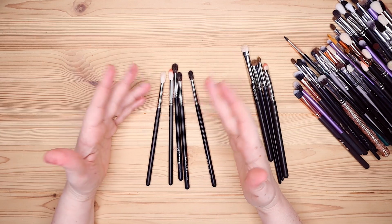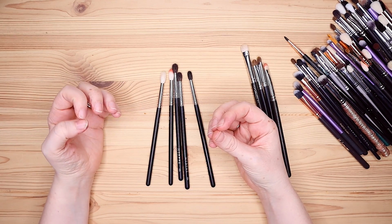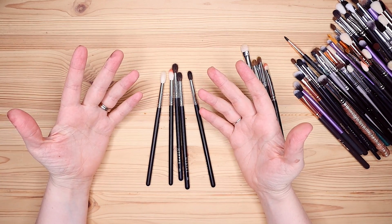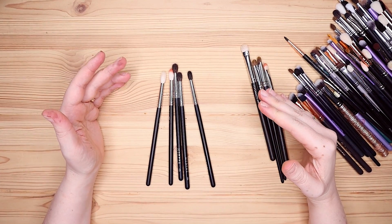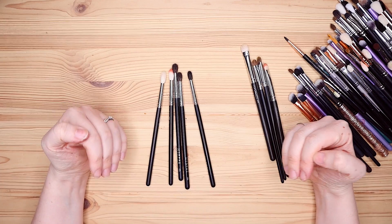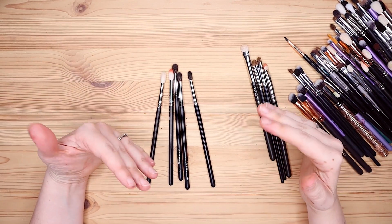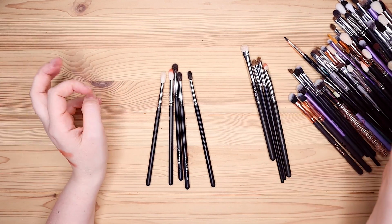However, it's not all about MAC versus Morphe. There are loads of brush brands out there that all do really great brushes. First of all, you can't have a conversation about brushes without talking about Sigma. Up until about a year ago, it was nigh on impossible to get Sigma brushes here without paying extortionate shipping and then extortionate customs when they got here. So I just didn't buy them. Now they sell them in Boots, which is fantastic.